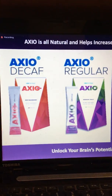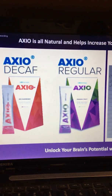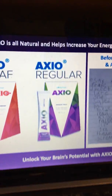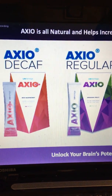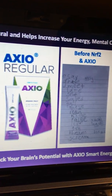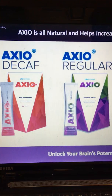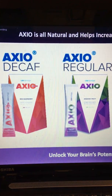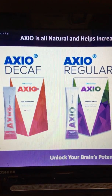The other thing that I have fallen in love with, and if I must say, this is my favorite, is Axio. Axio is a drink mix. It's a powder, and you just put it in water, or you could mix it in a smoothie or whatever you like, but to me it tastes good, so I just put it in water, and that's my brain food. They call it the executive drink because a lot of high-level executives take it to get through their day and have lots of energy. A lot of athletes take it too.